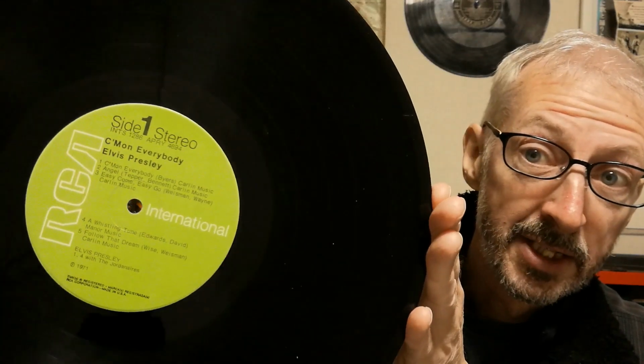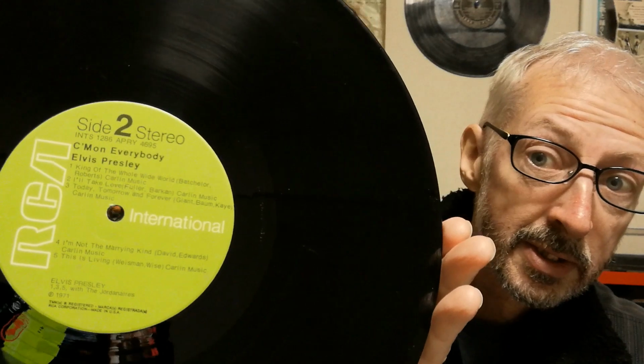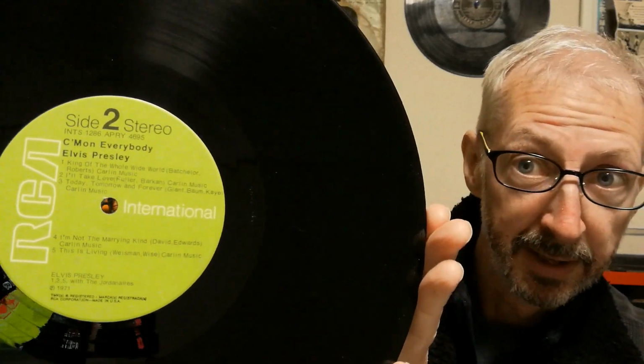As I said before, the early budget LPs in England were released on this RCA International label. This one's actually made in America, so this did sometimes happen. Some of them were made in the UK, some were made in America.